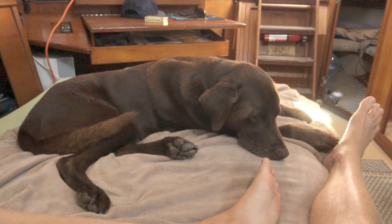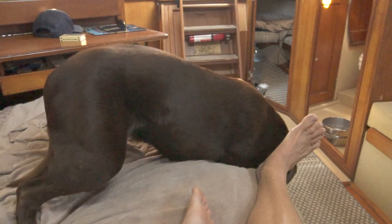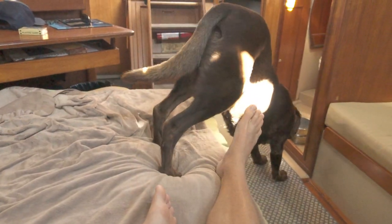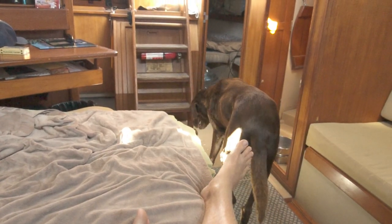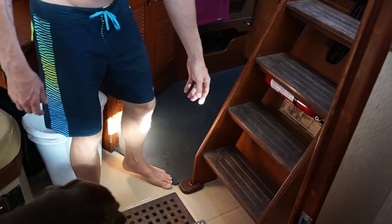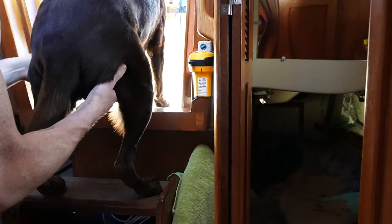When Tanya and I decided to start cruising, having a giant dog on board was a huge concern. How were we going to get Raimi on and off the boat? Luckily, she quickly learned to help us out by partly walking up the companionway stairs, and we just needed to give her a boost.